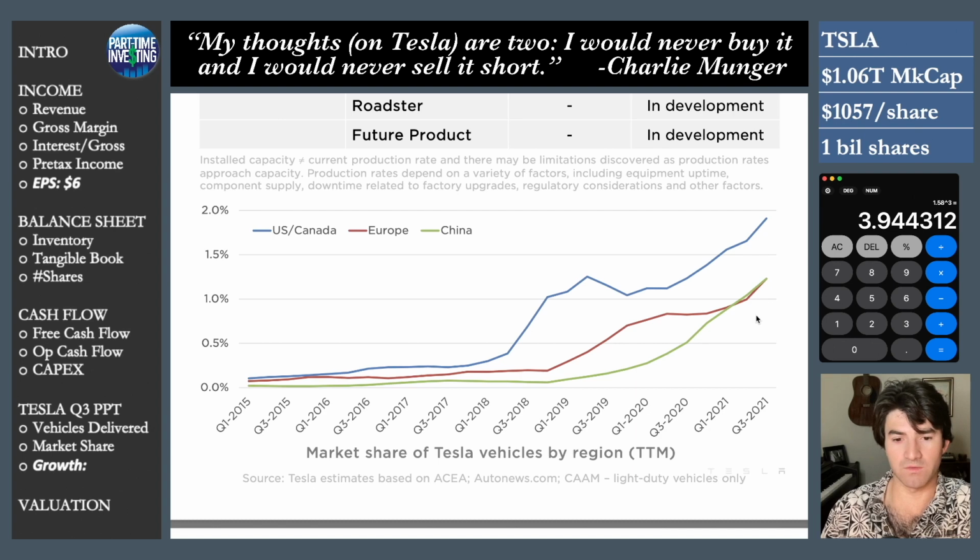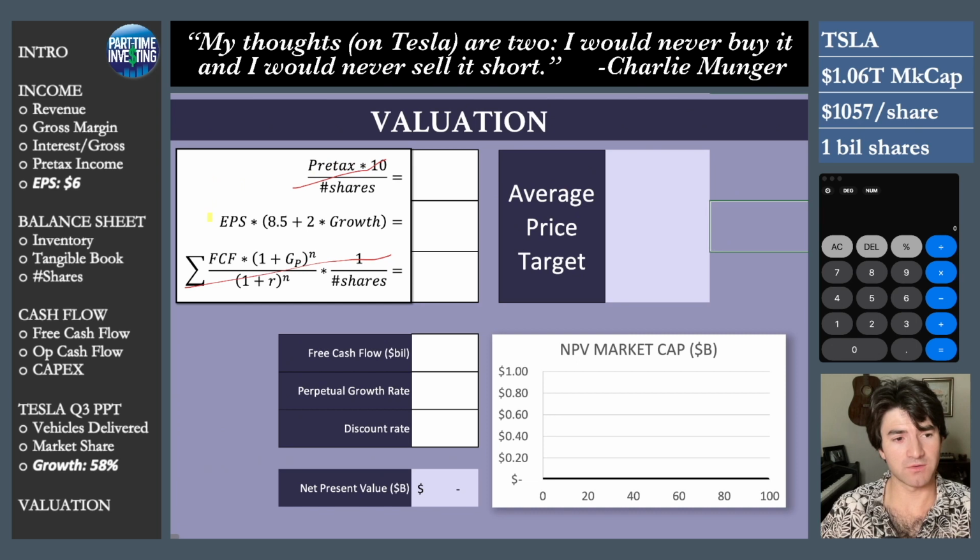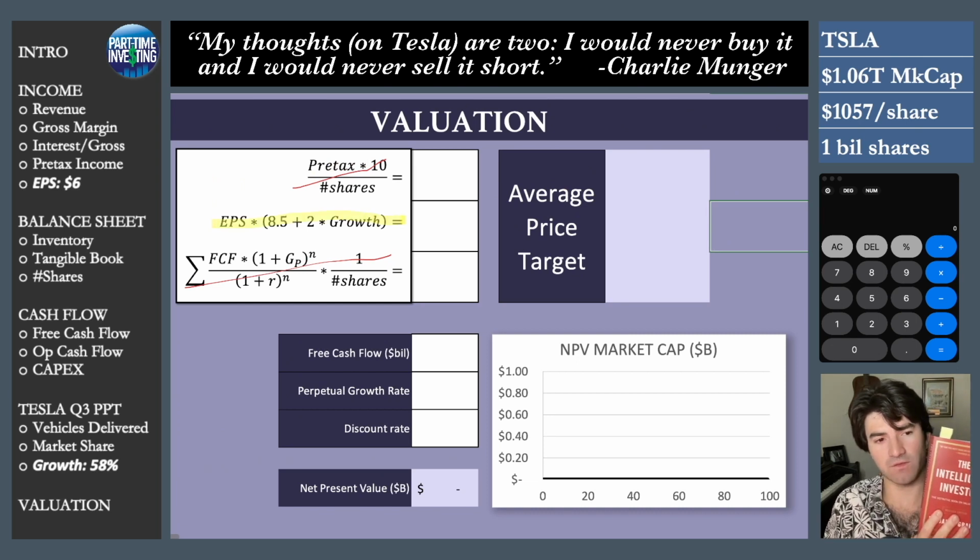All right, let's go to our valuation. So like I said, we're going to take the optimistic scenario. So I'm not going to use this pre-tax basis valuation, and I'm actually not going to use the DCF either. What I am going to do though is use this formula, and this is the one from The Intelligent Investor, from Ben Graham. All right, so it's actually on page 295 of this version. I'm going to read it to you real fast. Value equals current earnings times 8.5 plus twice the expected annual growth rate.